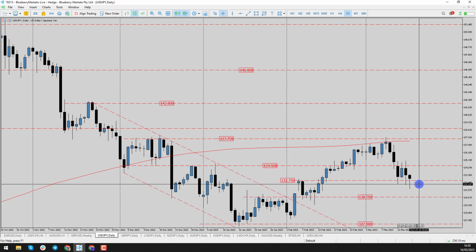From a fundamental point of view, it's hard to say because of all the uncertainty in the market. We also had the ECB raising interest rates today by 50 basis points, and there's a lot of question marks over what central banks will start to do next, especially the Fed going into next week. Some talk of potentially pausing rates now or hiking by 25 basis points.